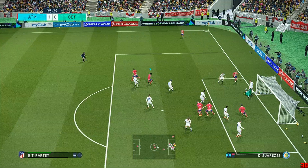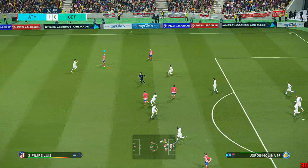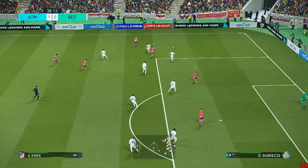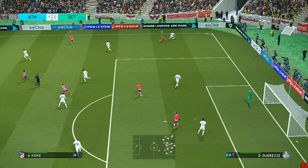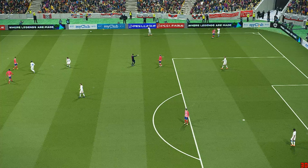In with a header! And he's there to hoof it away. Okay, it's a loose ball. And that's a throw.